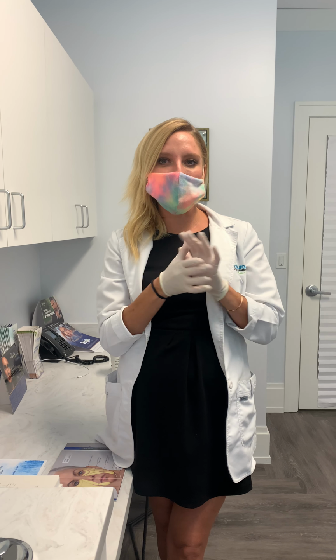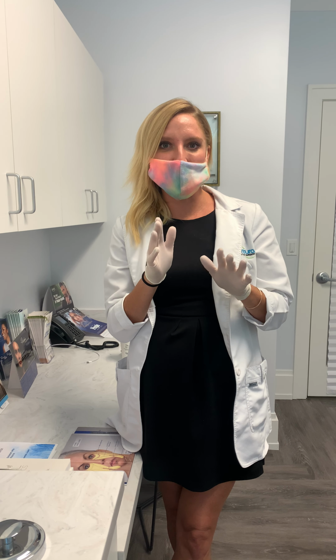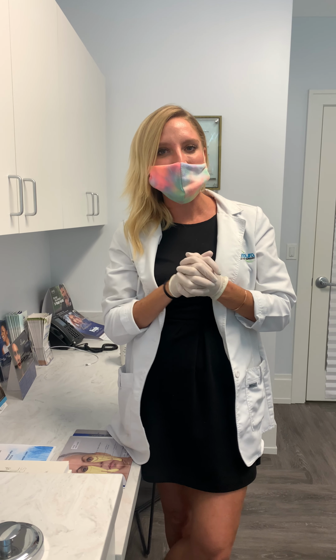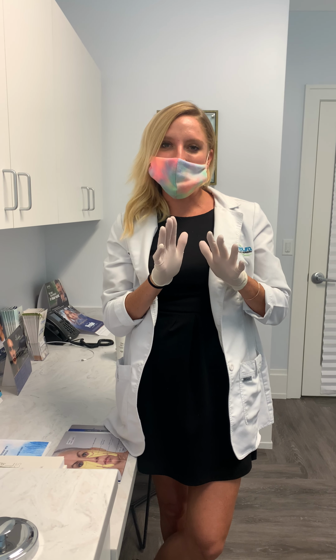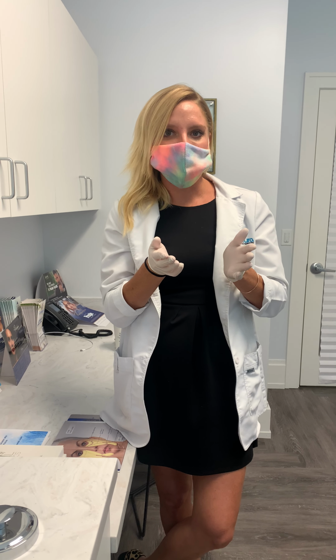Just wanted to show you one of my favorite fillers, and people often miss this and don't think about doing it, but we're gonna do some temple filler. Doing temple filler really lifts the brows and helps complete that heart shape. So it's an area I always discuss with my patients as a forgotten area, but really necessary to keep that really soft shape of the face.